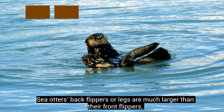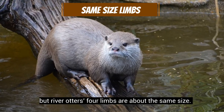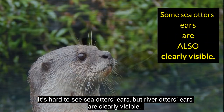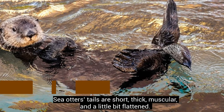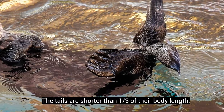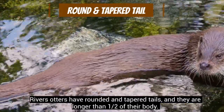Sea otters' back flippers, or legs, are much larger than their front flippers, but river otters' forelimbs are about the same size. It's hard to see sea otters' ears, but river otters' ears are clearly visible. Sea otters' tails are short, thick, muscular, and a little bit flattened. The tails are shorter than one-third of their body length. River otters have rounded and tapered tails, and they are longer than one half of their body.